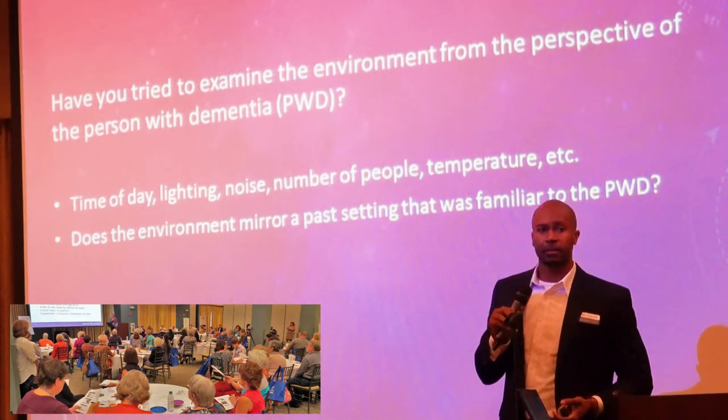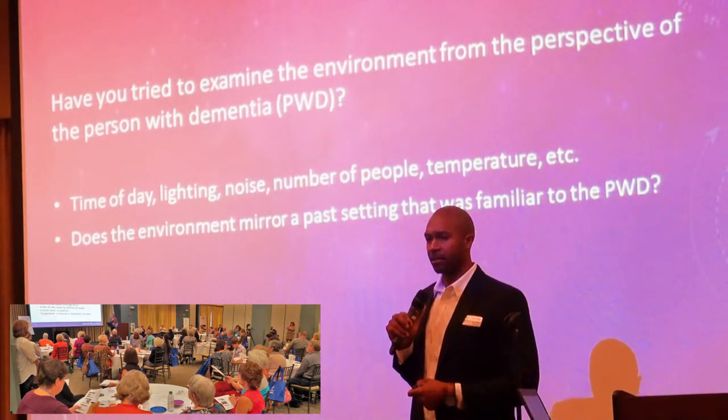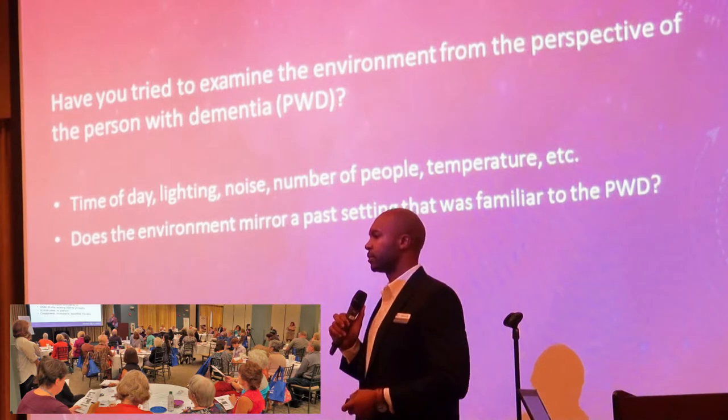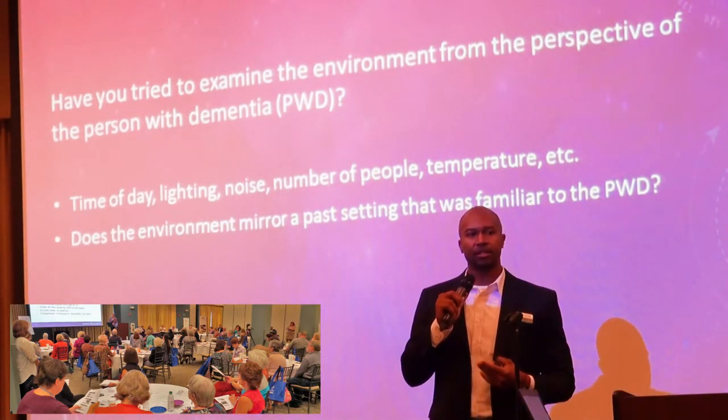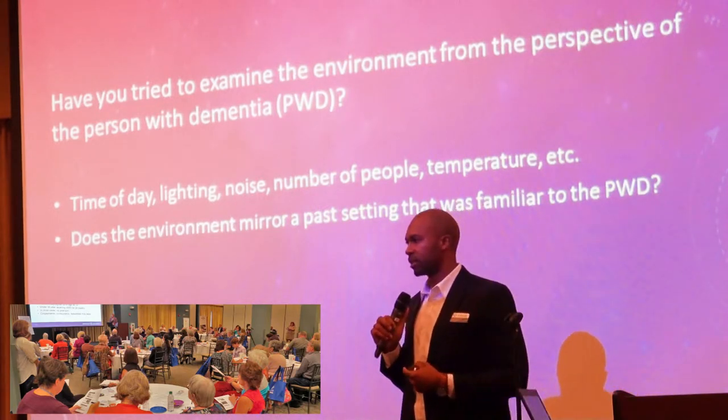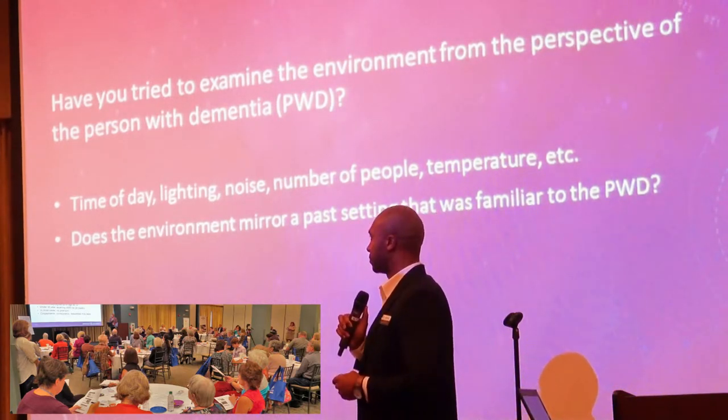It may be too much light. It may not be enough light when you think about the environment. It may be too noisy. It may be too many people. All these things, when you think about the environment, are things in which you should take into consideration as you have this relationship with a person that has dementia.